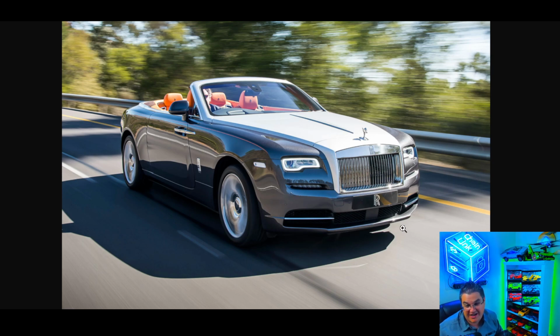Those each, not both, those each took about 20 hours to complete. Thousands of pieces. I think they're both about 4,000 pieces. It's ridiculous. I'll never get that time back, but it was fun. Built it with my son, and it's good fun.